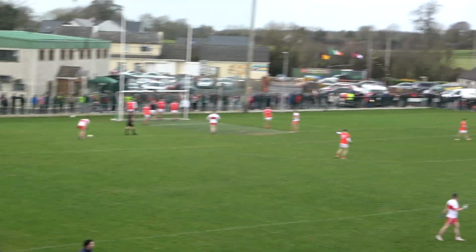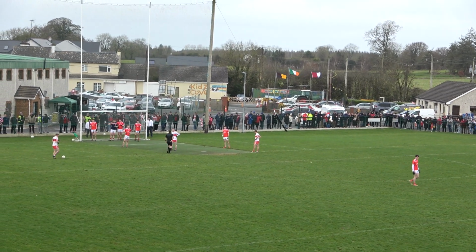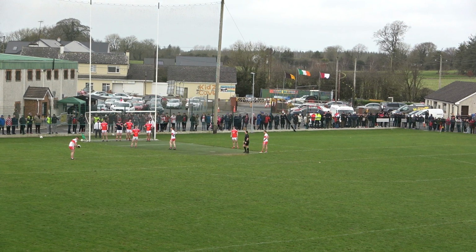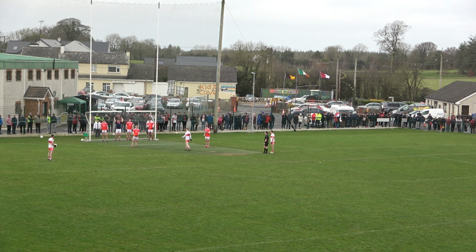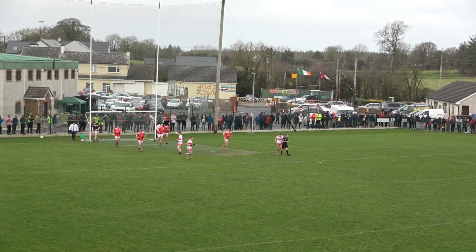So 25 and a half minutes gone. And a lot of animation going on here in the sideline in front of us. So Kieran Murtagh with a chance for his 6th score of the afternoon. There's 3 points in it at the moment. There's 3 points in this game. And he slaps the ball over the bar.